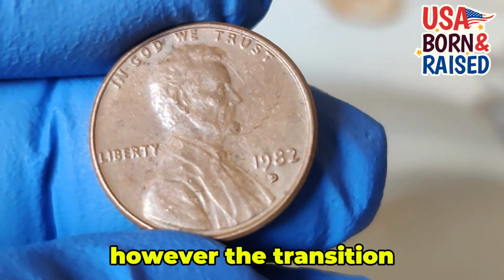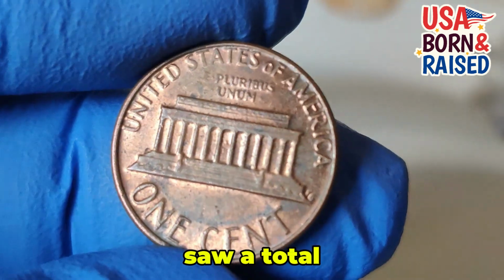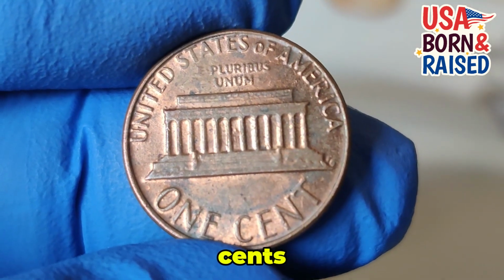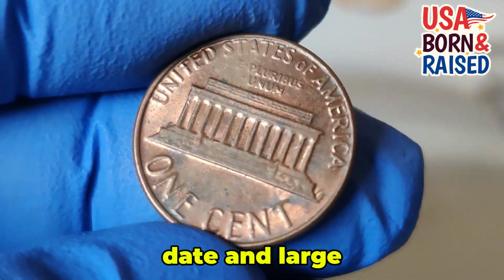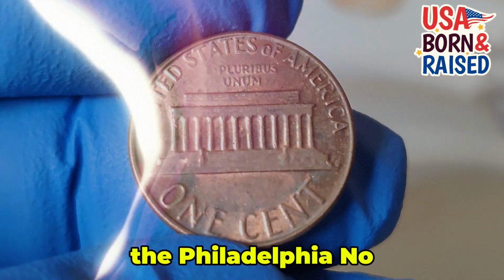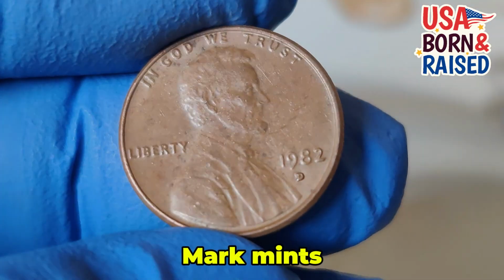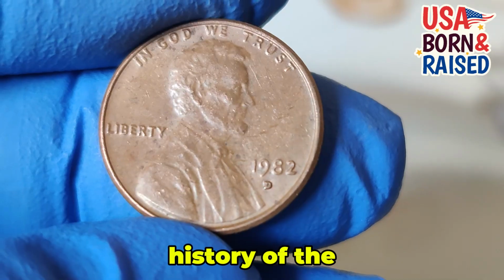However, the transition wasn't smooth. In fact, 1982 saw a total of 7 different types of Lincoln cents released into circulation. These were a mix of small date and large date designs, struck in both copper and zinc, and from both the Philadelphia no mint mark and Denver D mint mark mints. This made 1982 the most complex year in the history of the Lincoln cent.